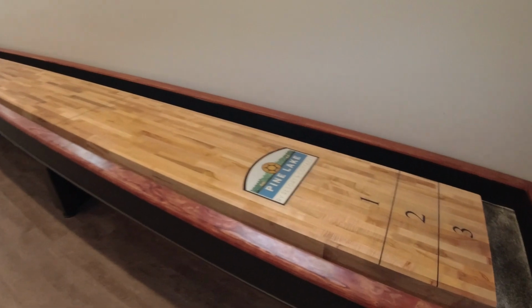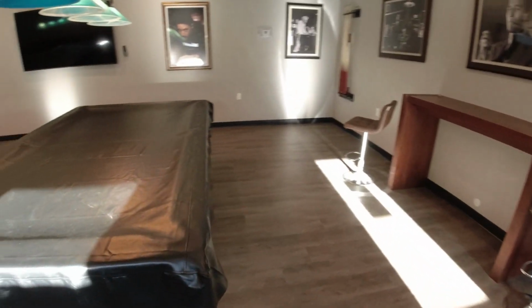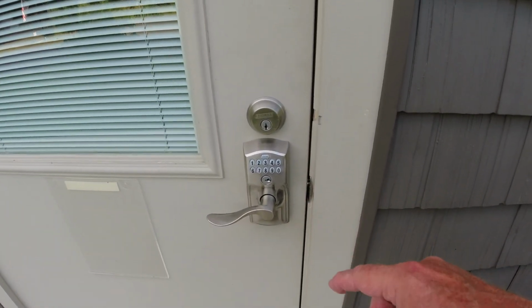There you go, some shuffleboard. That looks nice and clean. That's a nice table right there. No nicks. Yeah, I like that. Anyway, there you go. Billiard room. Okay, let's check out the fitness center. They do give you a code when you check in for all the doors.